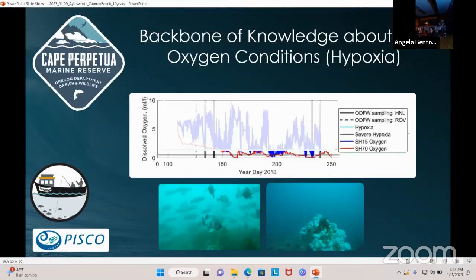Also, when water gets brought up from the deeper depths in the ocean, it also typically has low oxygen. So it is naturally occurring here, but what we're starting to see is that it's becoming more frequent and also longer in duration. They used to be just short little snaps during the month of August. Again, based on this long-term data from the site.